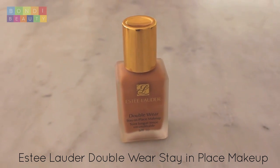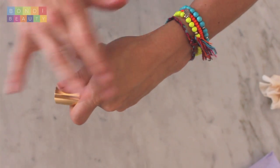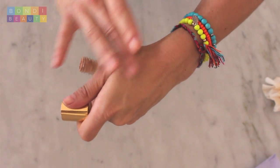It's called Double Wear Stay in Place Makeup. It is a lot heavier than the other foundation I showed you. You don't need very much, but look, it stays on, it gives you a flawless look, excellent at night. If I've got a really hot day with someone really special, I wear this and I know that my foundation is going to look good and stay on.